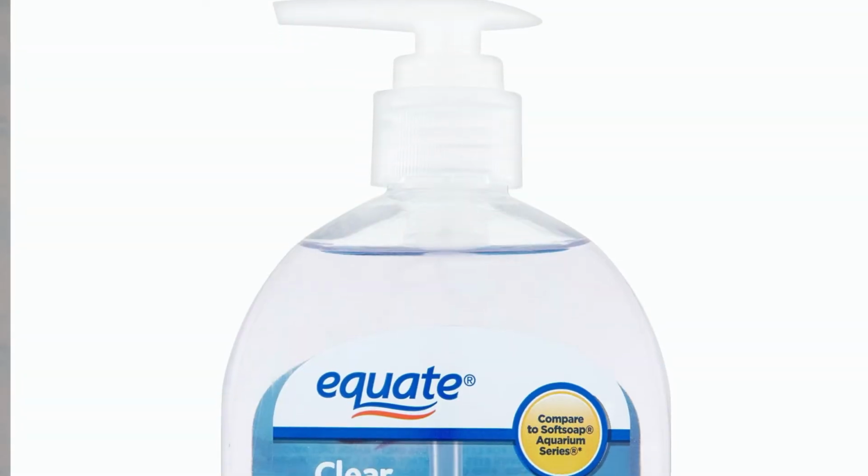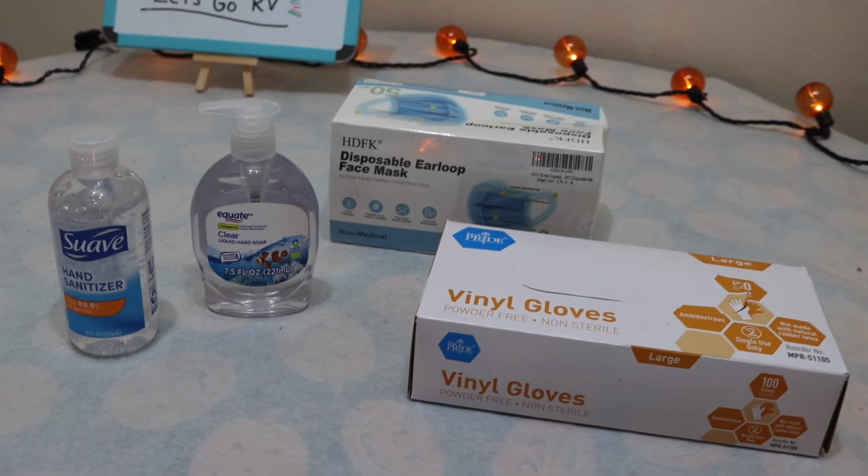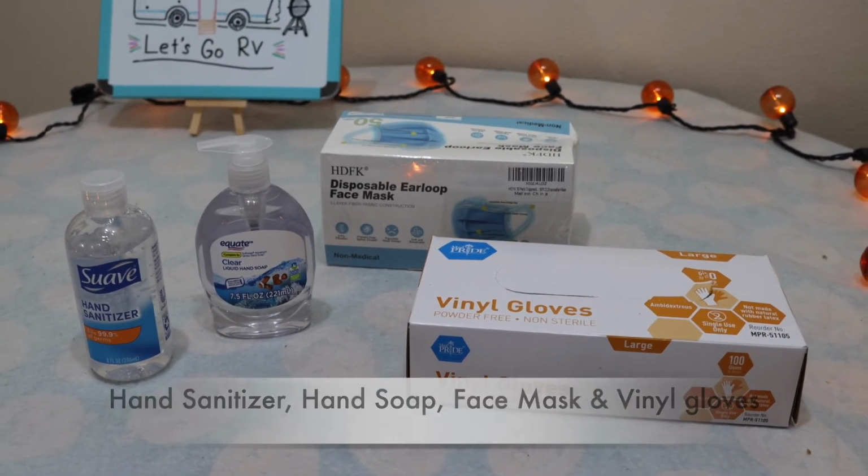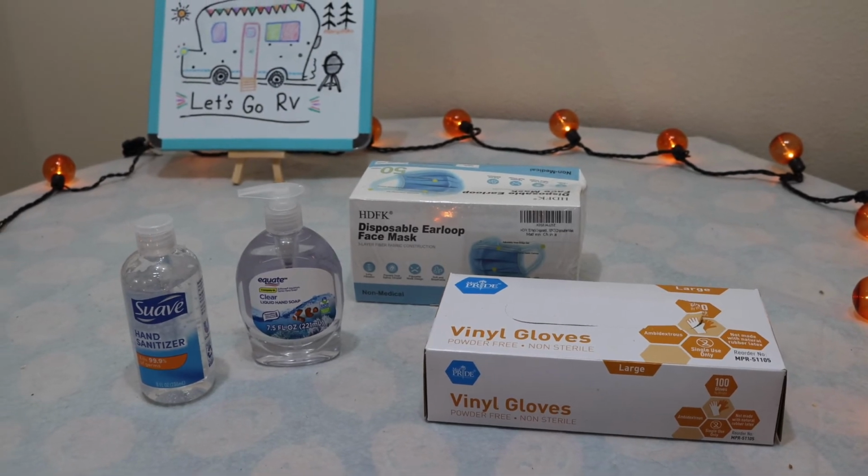Then we move on to personal sanitation and hygiene. Now I got hand wash liquid, hand sanitizer, face masks, vinyl gloves. It is extremely important, especially during a pandemic situation.